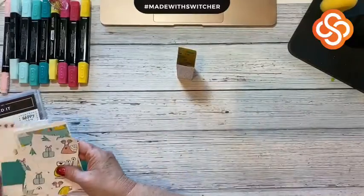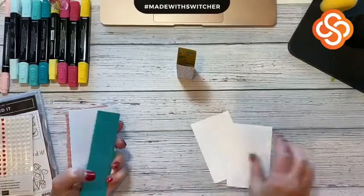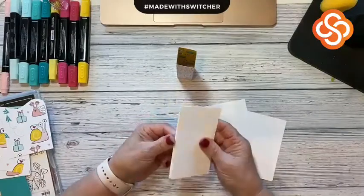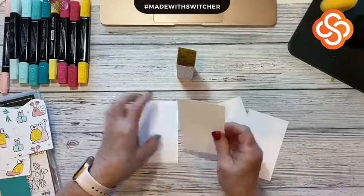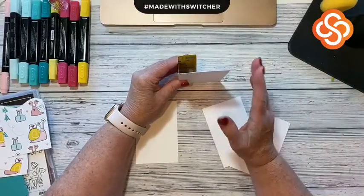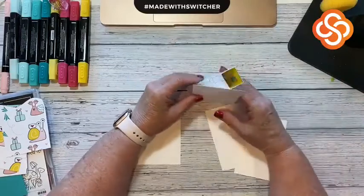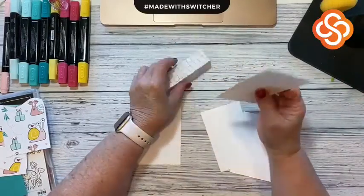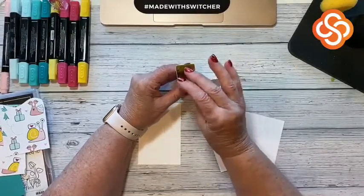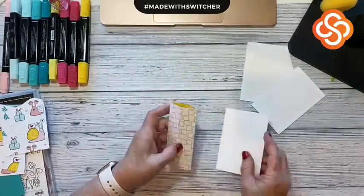Now, the next step was to have 4 pieces of white. 1, 2, 3, 4. These pieces are going to be like our spindle, if you will. They are going to be the height of the card, which is 4 1/4, and half of our typical card, which is 4 1/4 by 5 1/2. So this is going to be 2 3/4, which is awesome. We're going to put this on and I'll show you the next trick.